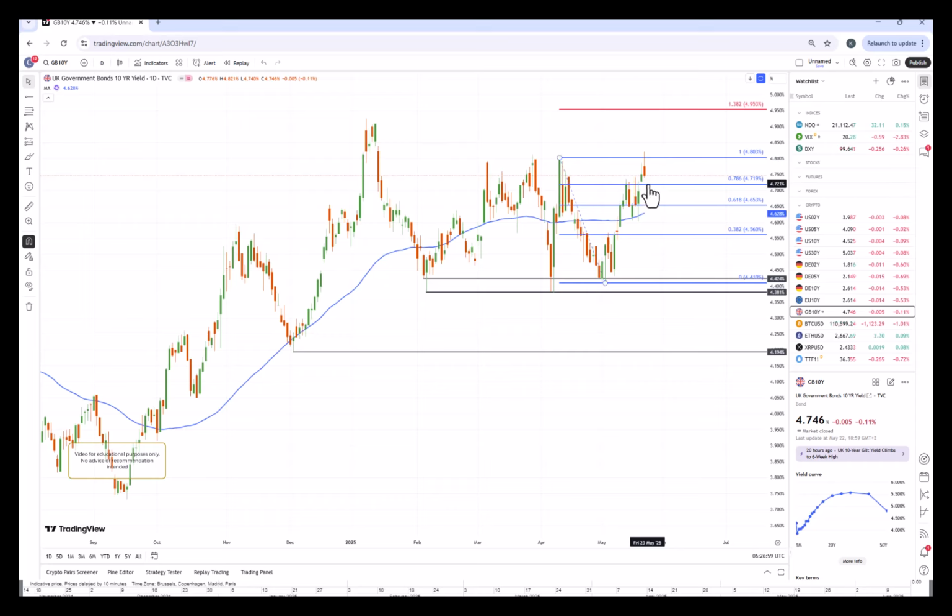The UK 10-year spiked above the resistance here at 480, 481, and dropped back. And I think it could slide a little bit lower here. But the trend is actually bullish, and 55 moving average coming up, adding to the fairly positive bullish scenario.